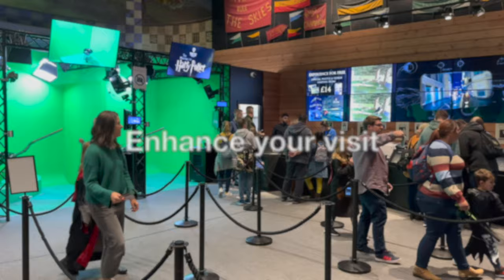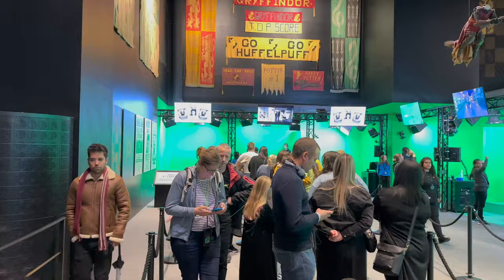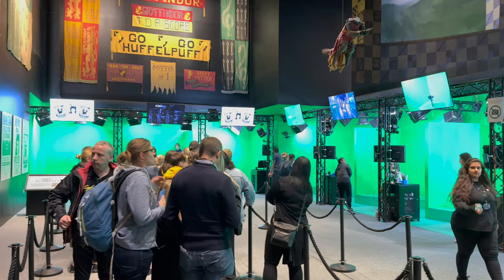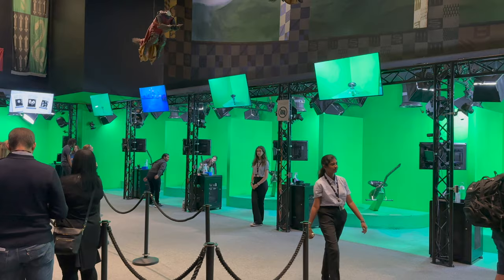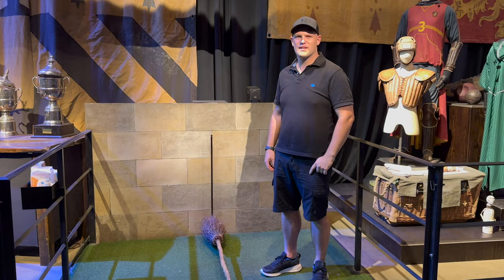If you'd like to take your experience to the next level, they have green screen effects where you can fly a broomstick over London, or if that doesn't tickle your fancy, you can ride the Hogwarts Express with your friends to Hogwarts Castle. There are other interactive displays, such as pretending to be a first year at Hogwarts and learning to pick up your first broom with some magic.